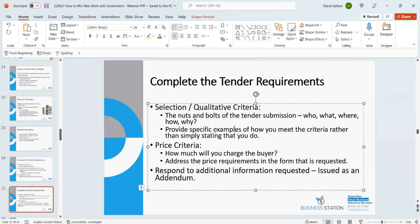Price, as we talked about, address price requirements in the form that is requested. So there'll generally be a table that you need to complete with your pricing. They're not going to want to see all your working documents to determine the price. They're just going to want to see the final price plus GST.